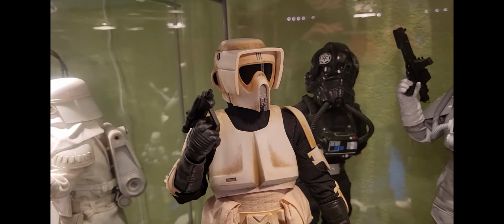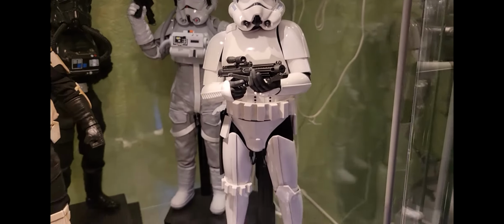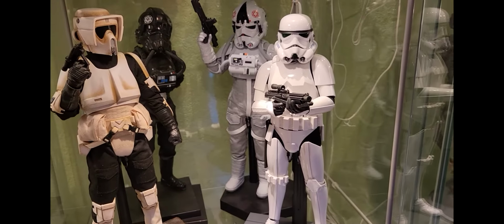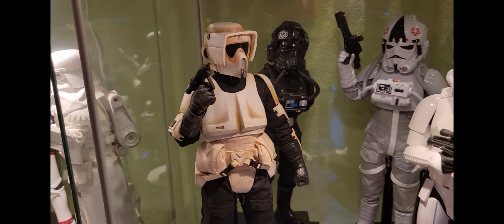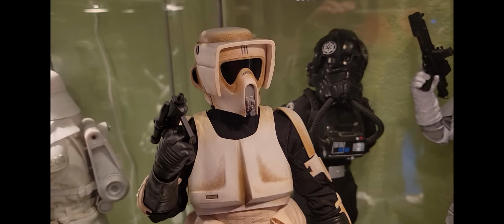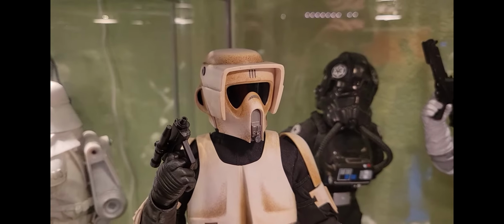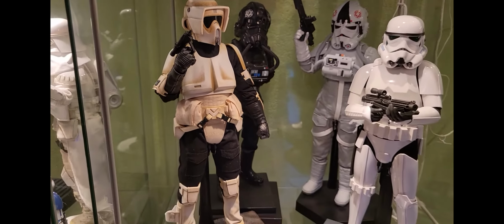I had balked at getting the Remnant Stormtrooper. This is actually the Return of the Jedi Stormtrooper over here that I picked up in 2020, and he is all clean and awesome. I had balked at getting him, the Remnant version of him, and I really regretted that. So I didn't pull any punches when I saw this guy at my local collectible store, my good friends over at Bad Habit Collectibles. I didn't hesitate, and I picked this guy up, and I don't regret it one bit.